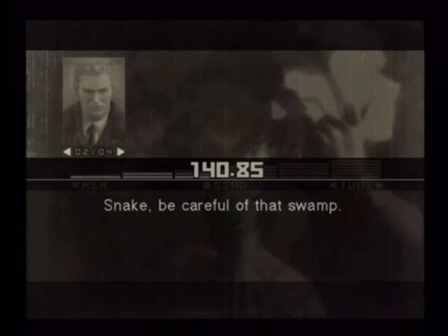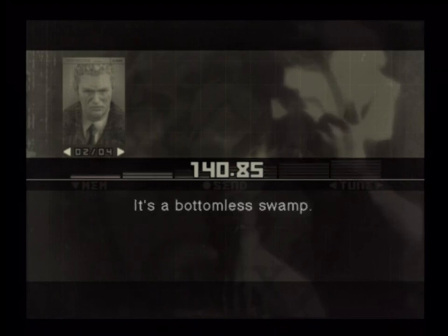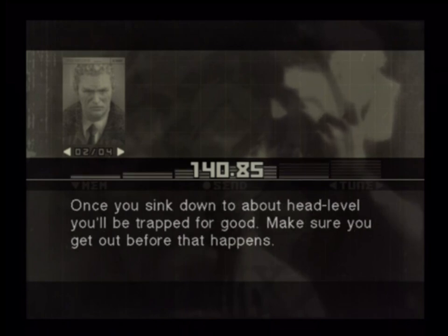Snake, be careful of that swamp. What's dangerous about it? It's a bottomless swamp. A bottomless swamp? Yes, the mud in that swamp is highly viscous. It will stick to your body like tar. It will be impossible for you to swim. If you get swallowed by the bottomless swamp, you won't be able to escape on your own. Once you sink down to about head level, you'll be trapped for good. Make sure you get out before that happens.